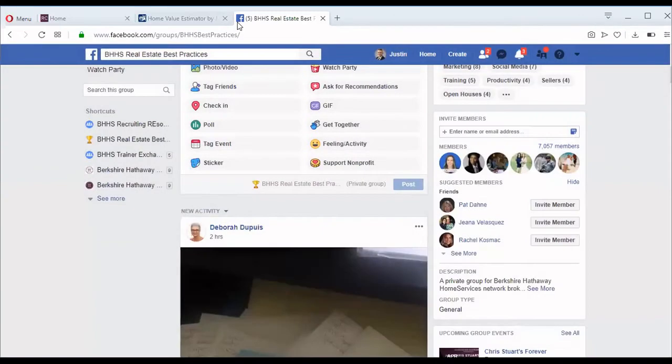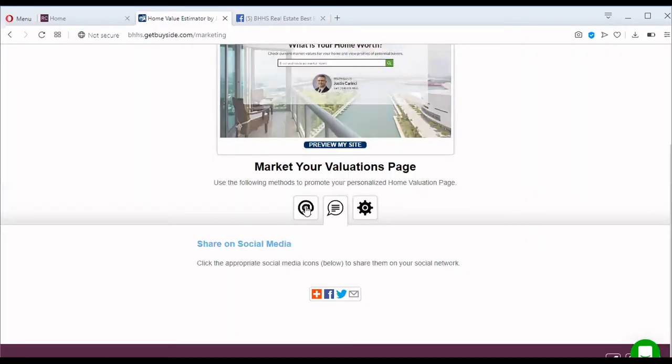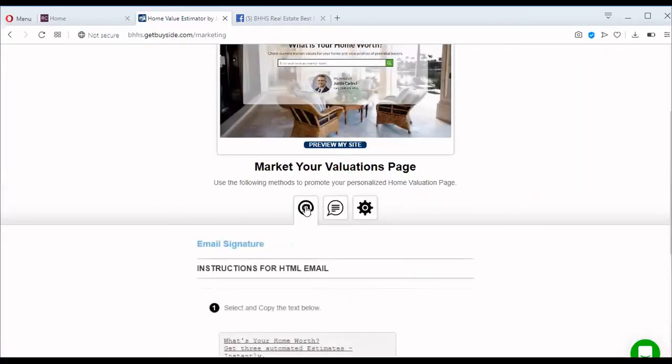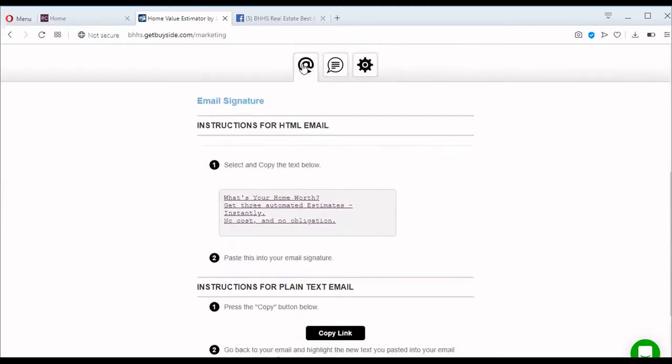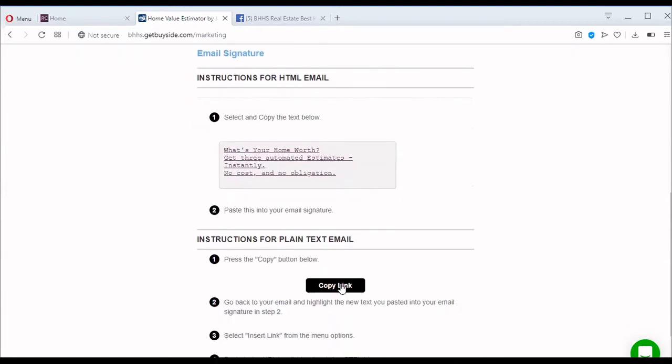Where you copy the link? Okay, yeah. I'll show you how to copy the link. So from here, from your dashboard, you can just click where it says instructions for emails because it has a very handy button that says copy link. So you copy the link, that's it, one click.